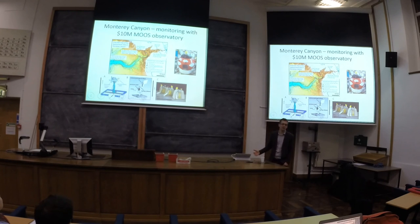We know this canyon has several flows that operate in a year, or at least have done in the past years. So the plan is to put multiple instruments at multiple points down the canyon to try and identify how flows occur. Do all flows make it to the bottom of the system, and why don't some flows do that?